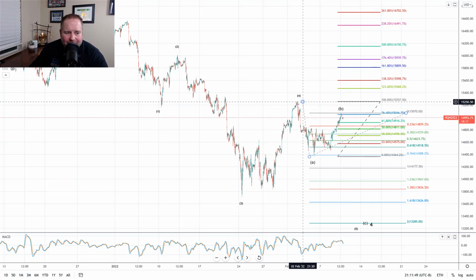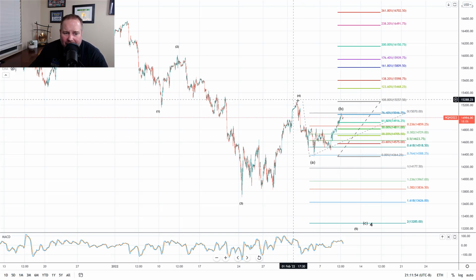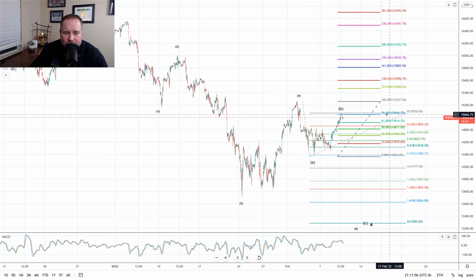And right now, the NASDAQ is in the clean A, B, C setup to the downside. So they're not nearly as close to taking out this high. They haven't pushed through the final resistance in the way that the ES has. And if the NASDAQ comes down, it will bring the ES with it.